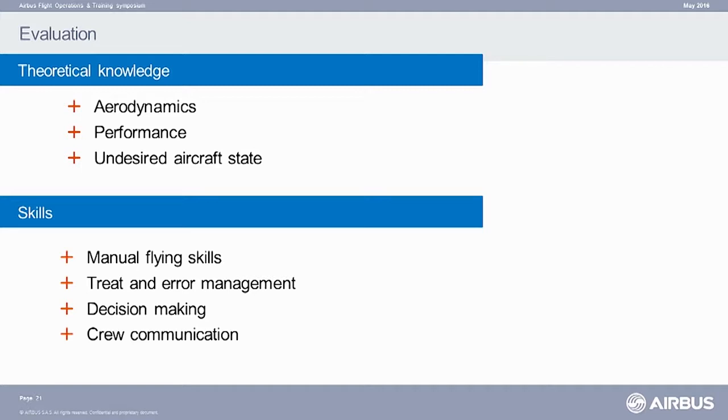And you say, I don't want the speed to decrease, I have to correct it. In the skills as well, we have good tools, we have full flight simulators, very representative, where you can evaluate the manual flying skills. When we say manual flying skills, it's not just following a flight director and putting the autopilot off. It's really the full manual flying skills.